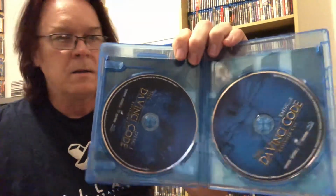And I found the 2-disc extended cut of The Da Vinci Code. I was happy with that. And all these were just $2 each. The one lady was selling them for $2 each, or 3 for $5. And I picked up 10 from her.